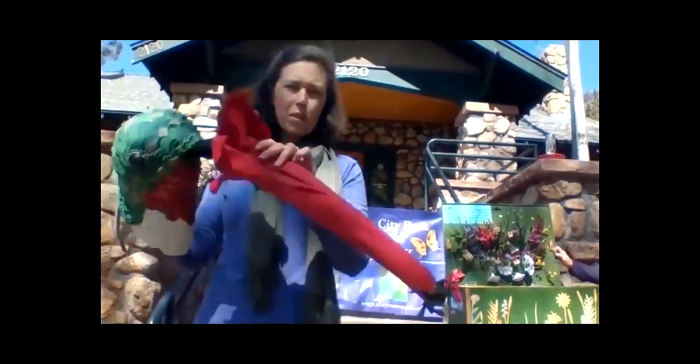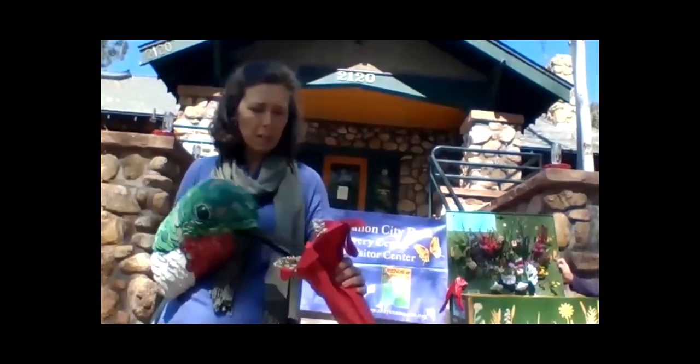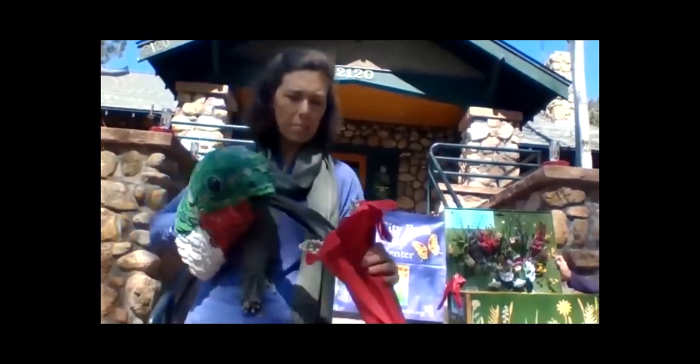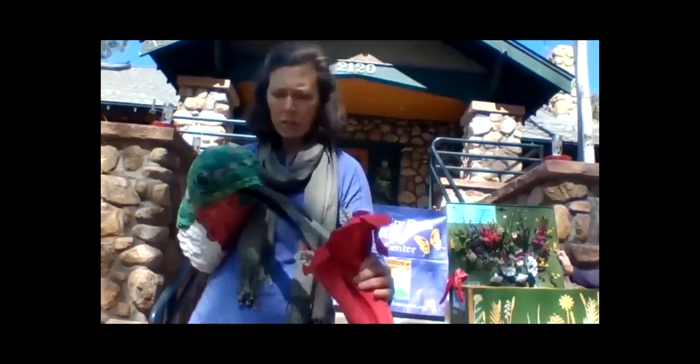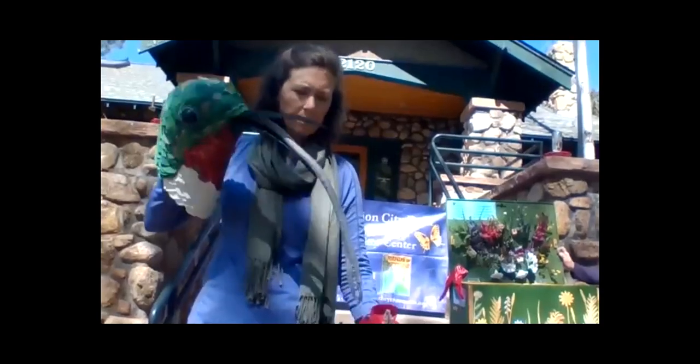So here we have that long, skinny flower, and I'm going to show you how that hummingbird is able to reach the sugar water at the very bottom. Hopefully you have guessed. We're going to have the hummingbird be pretty rude. He's going to stick his tongue out at you.